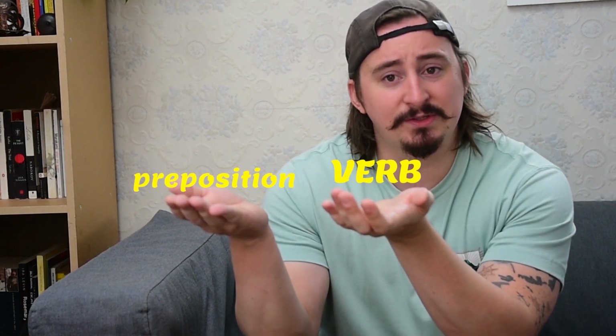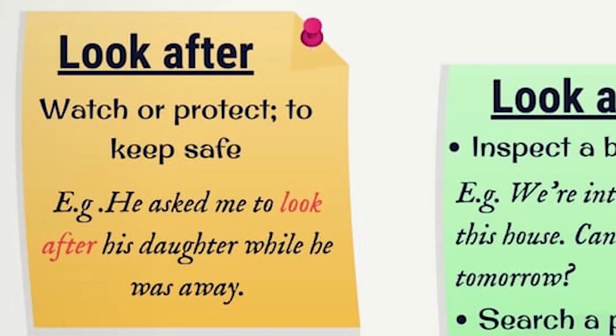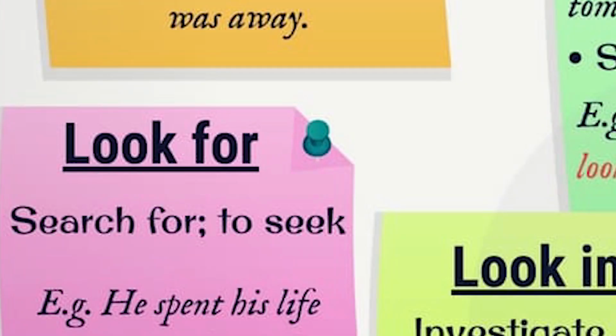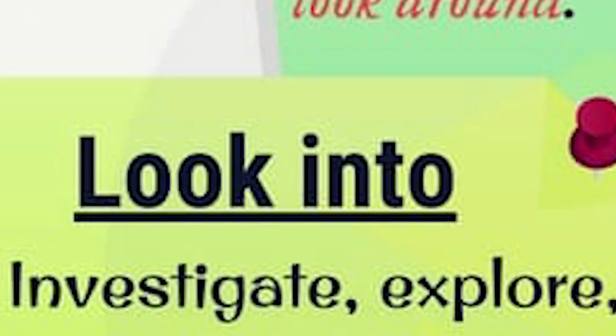I do want to quickly talk about phrasal verbs, because a phrasal verb is when you have a verb plus a preposition, and that preposition will always change the entire meaning of what you're trying to say. So for example, you have words like look after, look around, look for, look at, and look into.